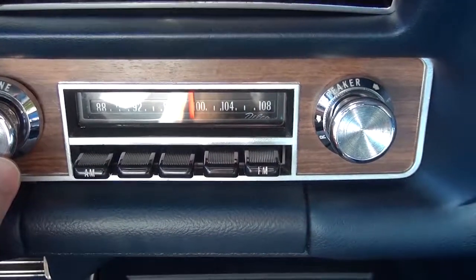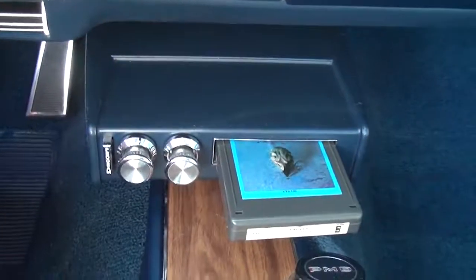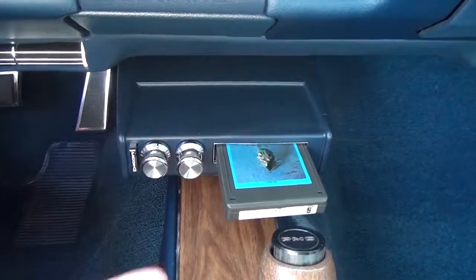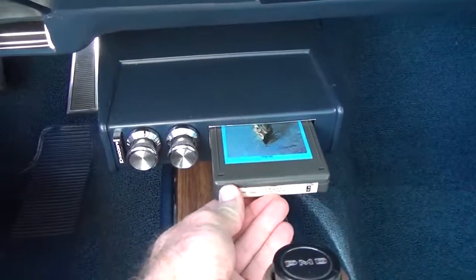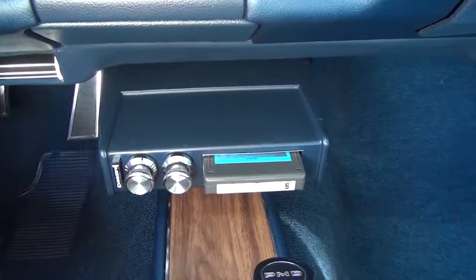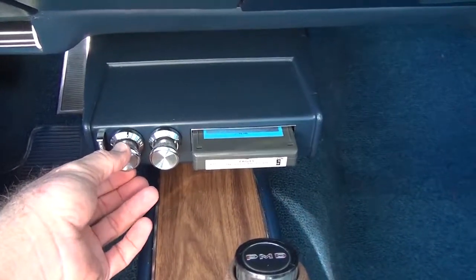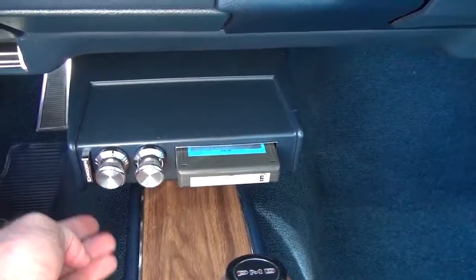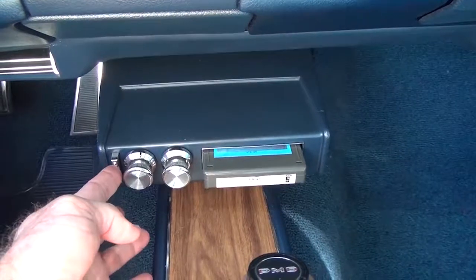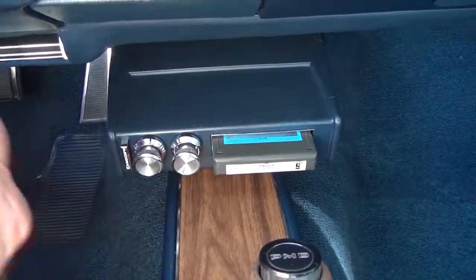And next, we'll go down to the 8-track control. That's the 8-track player. It works. Got a tape here. I'll plug it in. There's volume control. Program. As you can tell, it works great.